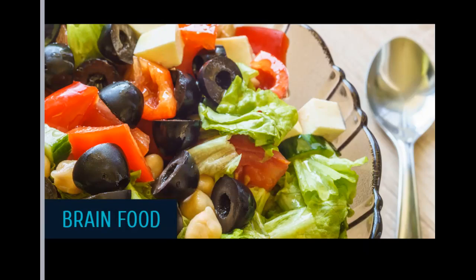You can look at the DASH diet. You eat fats low in very bad hydrogenated fat. You eat more berries and vegetables. Again, limit your grain-fed meats, because again, grain-fed meats are very bad for our body overall.